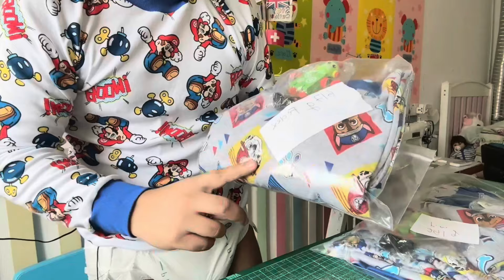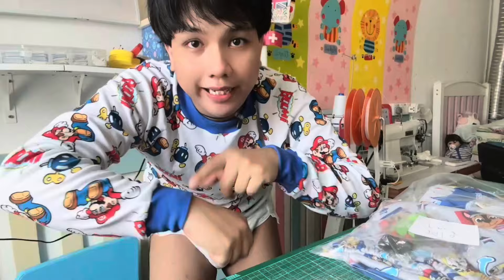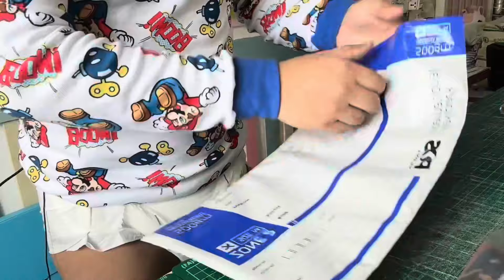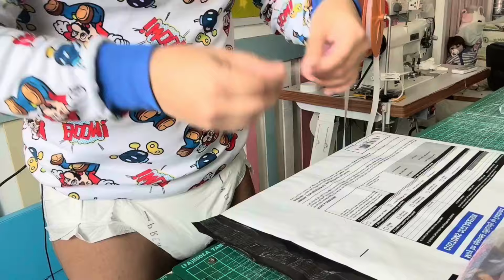So here you are. We can make a delivery now. It's already late, it's almost closing time. Let's do it. All right, let's do the packing. So now we're going to paste, so this is the back side. Done, this is the front side.